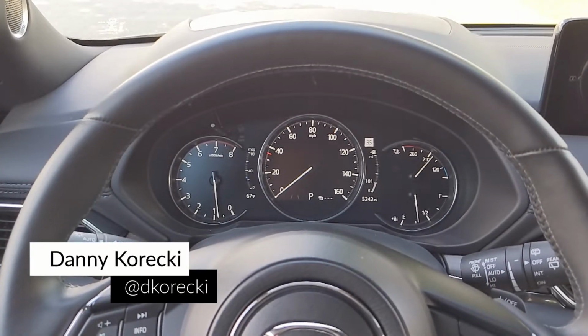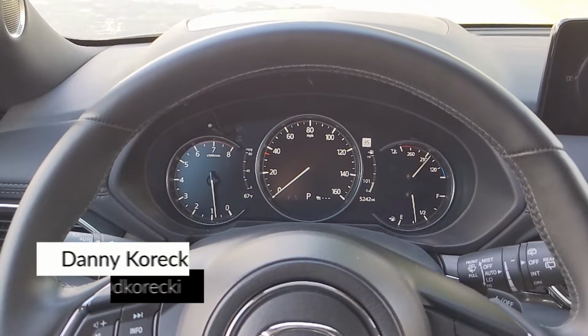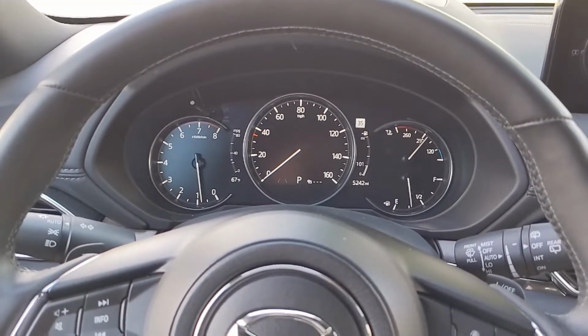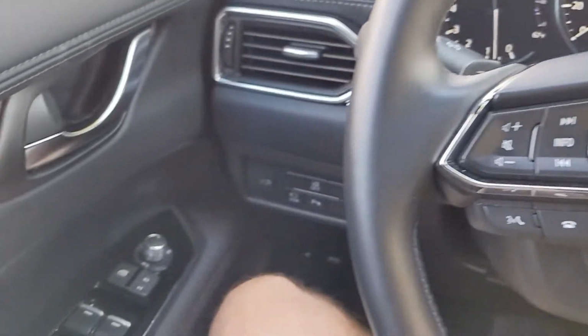So today I'm behind the wheel of the 2022 Mazda CX-5 in the Signature trim, and I'm going to take some time to go through the interior of this thing. So starting as I normally do from left to right.